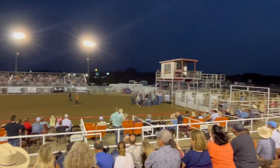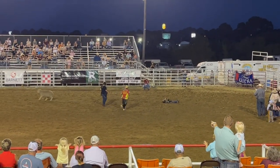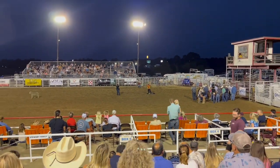After watching adult riding and wrangling of all types of animals, kids started jumping on sheep and seeing how long they could hold on.